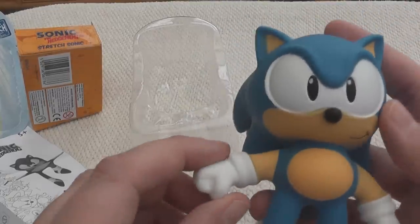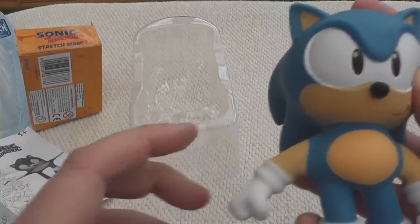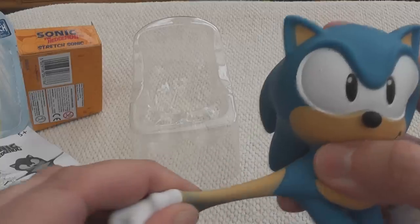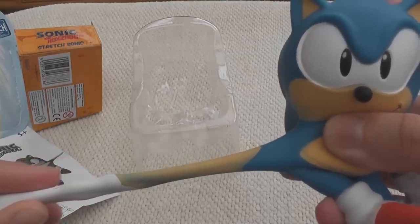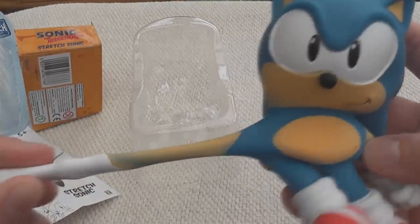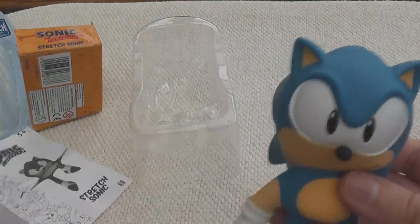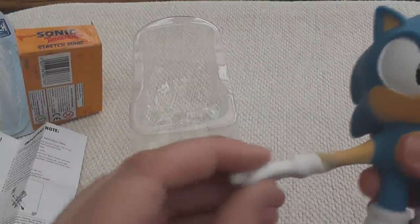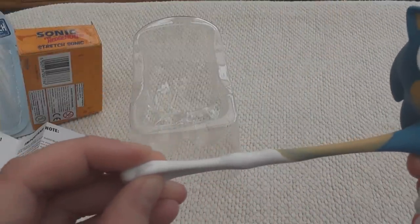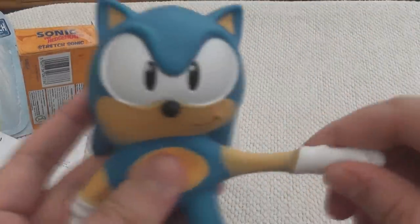Anyway, I suppose we should try and do the stretching. Here we go. And, oh, I'm too afraid to do it. So you can stretch him. I dare not do it much further than that. I mean, he said you could do it to... what was it? He said you could do it to 40 centimetres. Well, that ain't that far, but I just don't do it any further because I don't want to wreck it.